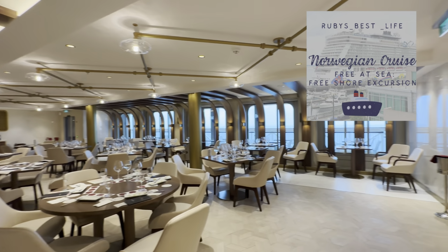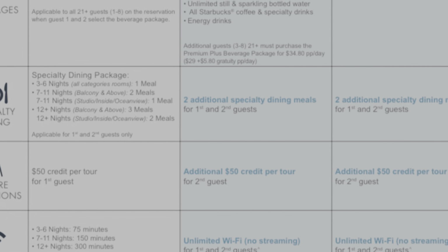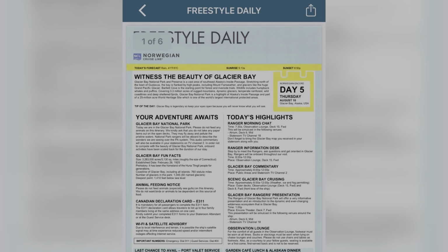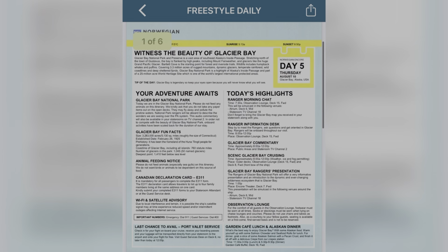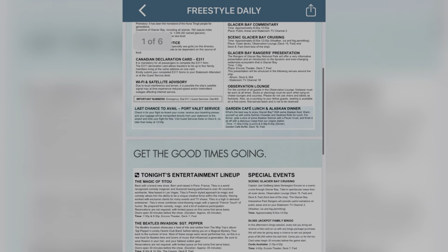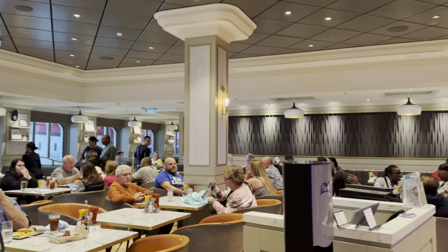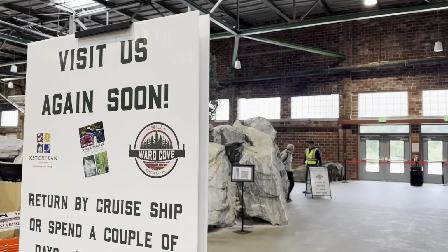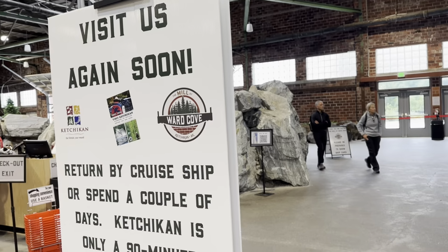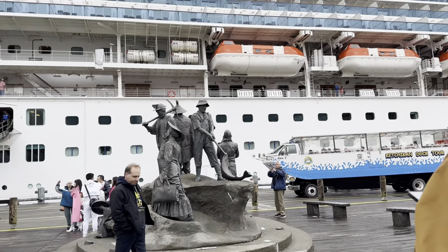Next up is the free excursions. When I first read that, I got so excited. Oh my gosh, the excursions are going to be free. But really what it is is a credit towards your excursions if you are booking them, and it's only for the first guest. So for example, if you book an excursion for $30, you're only going to get the first guest up to $50 included. So it's definitely not free excursions unless you're able to find excursions that are all under $50. You're usually still going to have to spend some additional money. But you know what? It is a discount and it is a nice incentive to have, but don't get fooled, it's not full-on free excursions.